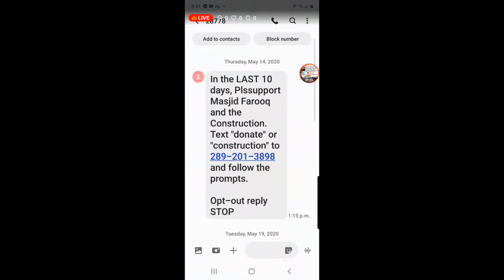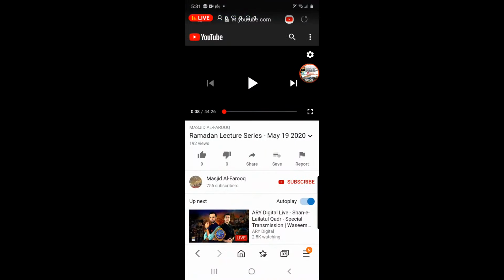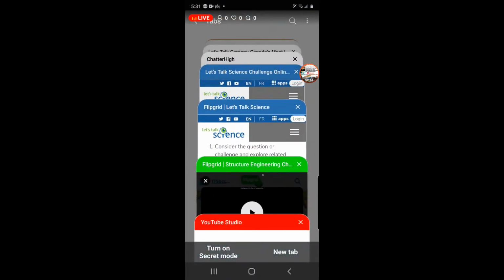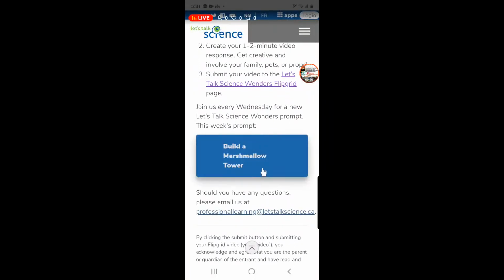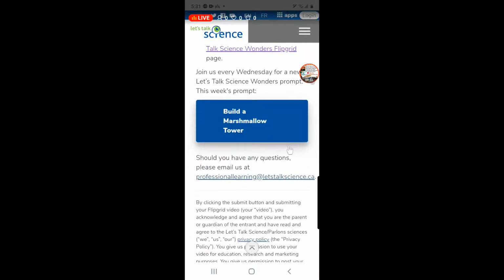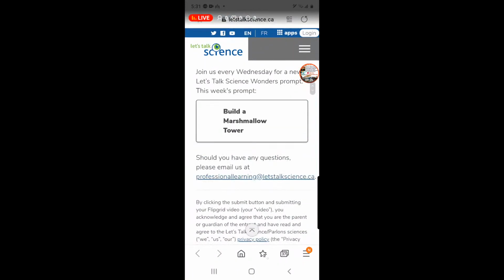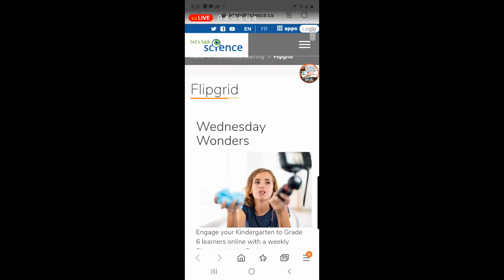What we're going to do right now today is prepare for the Let's Talk Science engineering challenge. Okay, so the engineering challenge is make a marshmallow tower. That's for kindergarten to grade 6. So that's what they have.